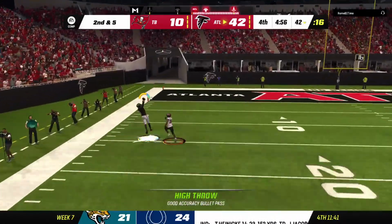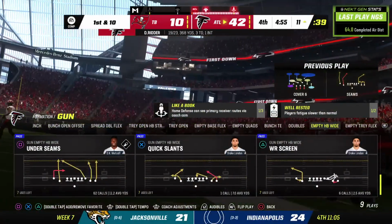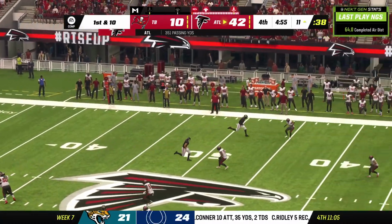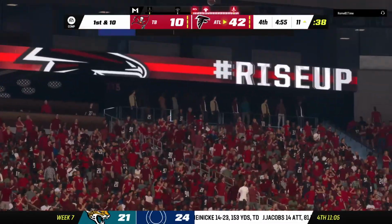Body control, route running. He's got him in, complete. And he's going to be out of bounds all the way down inside the 15. It's a big play there for Atlanta. 47 yards. No let up in this passing game. They've been a well-oiled machine throughout.